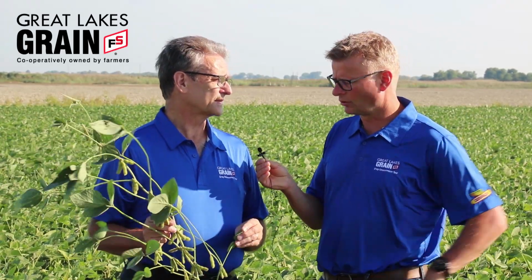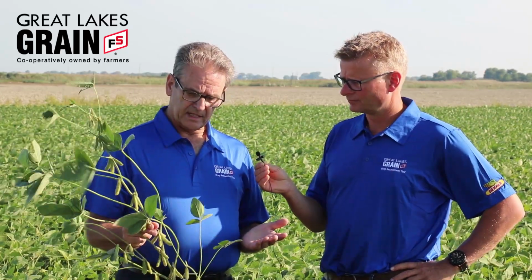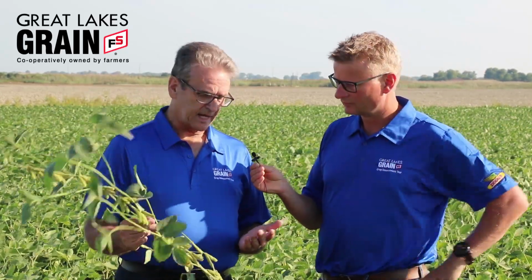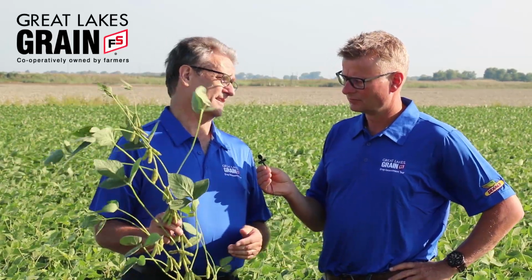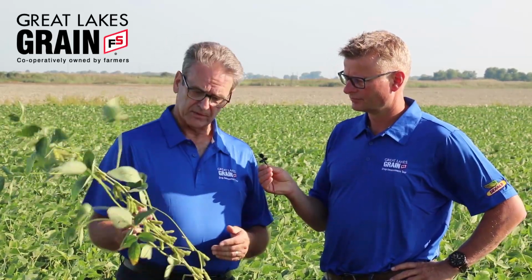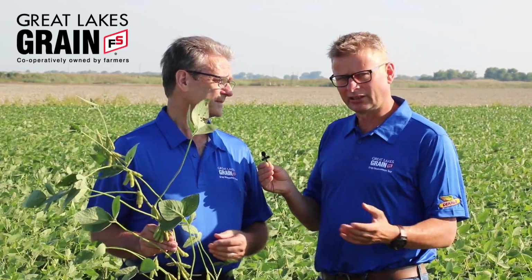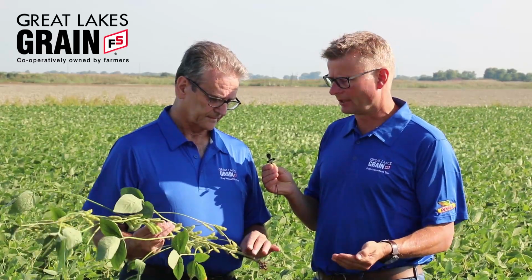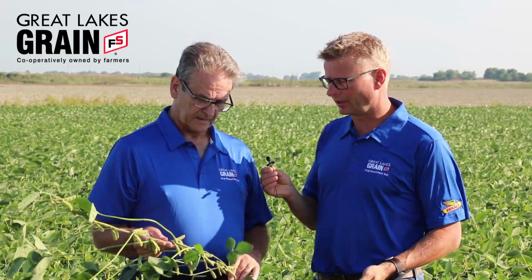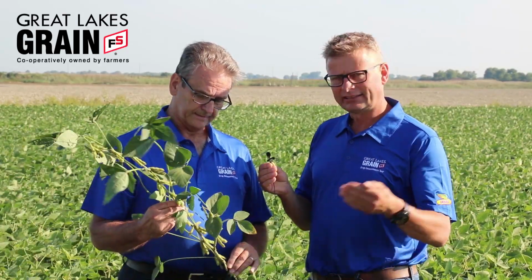And what are we getting on overall pod counts on beans? I'd say at this early stage, we've probably got half the beans in. We're probably looking at 15 to 20% higher pod set or higher pod counts, which translates into a substantial yield increase on soybeans. So it's interesting when you look at your marketing where you're at, it feels that we've got a pretty good corn crop coming. Bean crop looks pretty promising as well. Take a look at your marketing.